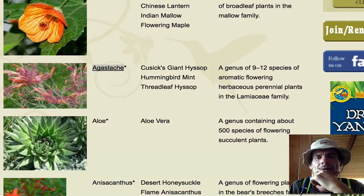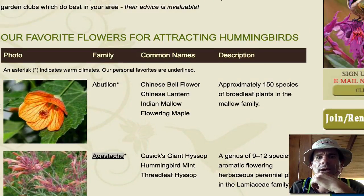I'll put a link down below. And failing that, a little hummingbird feeder with organic cane sugar at a 4-to-1 ratio. So maybe half a cup of cane sugar followed by 2 cups of water. Basically a 4-to-1 ratio of water to sugar. And go organic. Give it to all the little carbed-up hummingbirds.